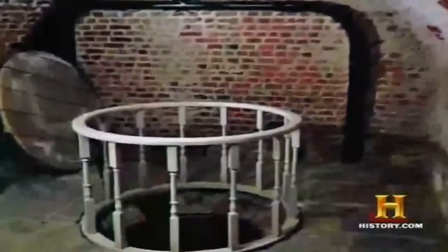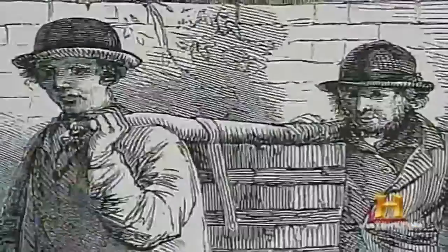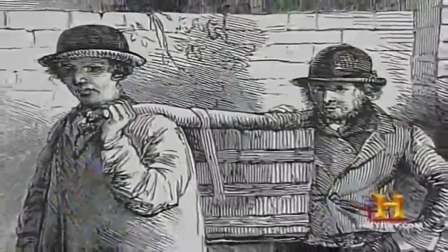Outside Versailles, people were relieving themselves in indoor cesspits. They were simply benches or seats perched over holes lined with wood, stone, or brick. Their main drawback, aside from the smell, was that you had to pay night soilmen or rakers to clean them out.